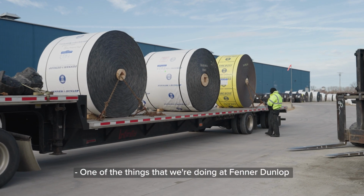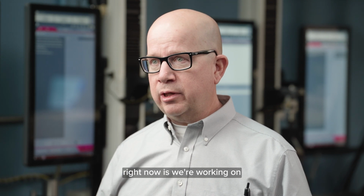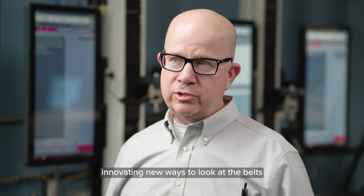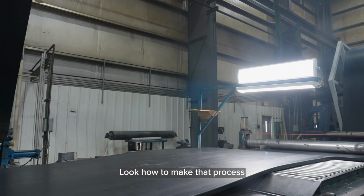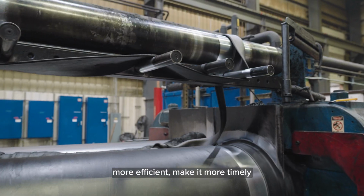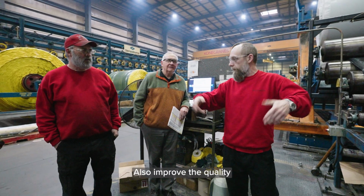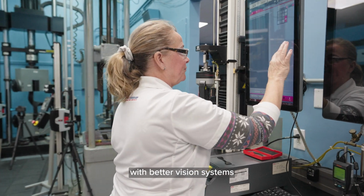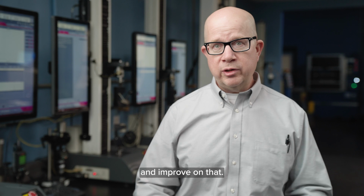One of the things that we're doing at Fenner Dunlop, especially in the Port Clinton plant right now, is we're working on innovating new ways to look at the belts as they go through the process, look how to make that process more efficient, make it more timely to get belts out for the customer. Also improve the quality with better vision systems to look at repairs with a camera. They may see things that we don't and improve on that.